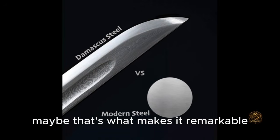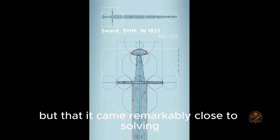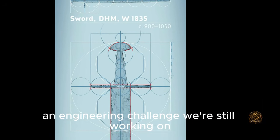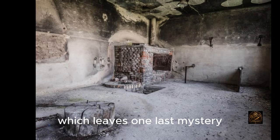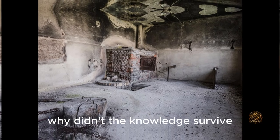Maybe that's what makes it remarkable, not that it broke the laws of physics, but that it came remarkably close to solving an engineering challenge we're still working on, which leaves one last mystery. If these blades were this valuable, why didn't the knowledge survive?